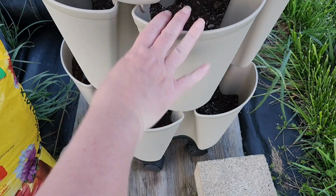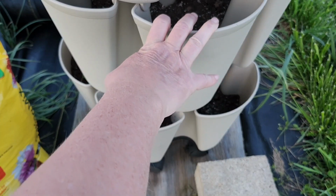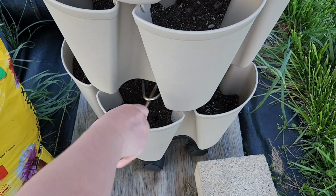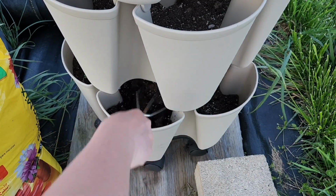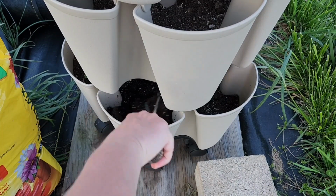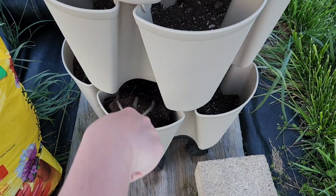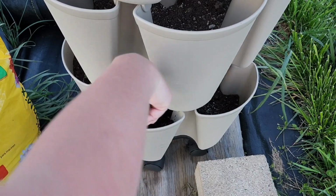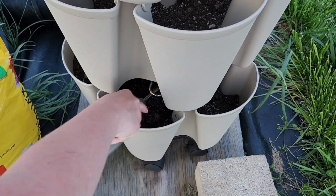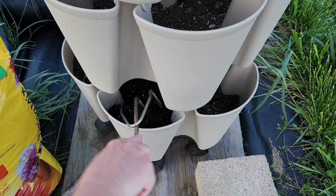Now I'm not going to take my greenstalk apart, which you can if you want to add some soil to it. These get heavy with soil in them. May not look like it, but they do. So all I'm going to do is loosen up the soil that's already in here. I'm going to start with the bottom layer. And as you can see, it's already puffing up that soil pretty good. But I can tell that it really needs some water. And it's going to need amended.